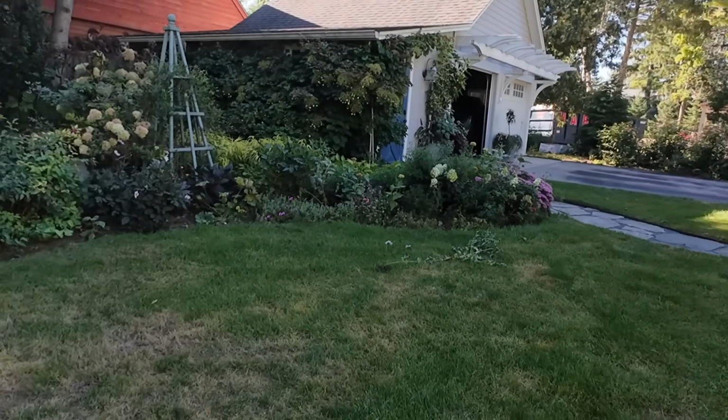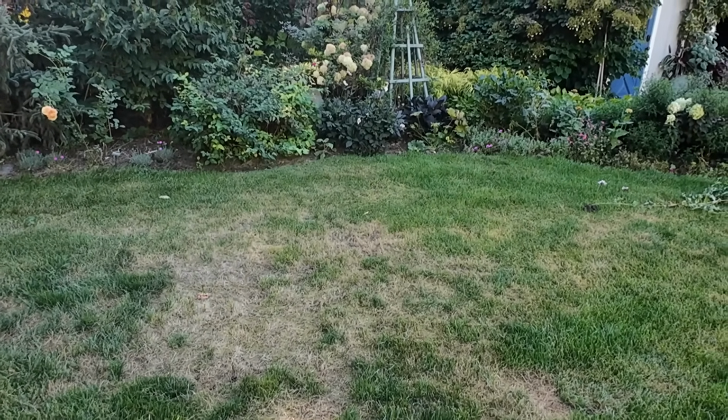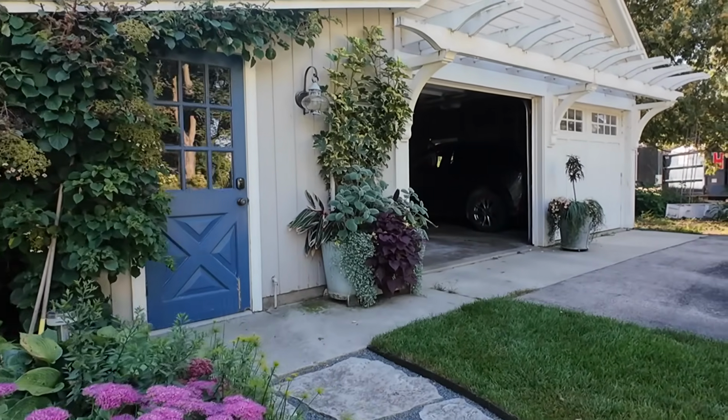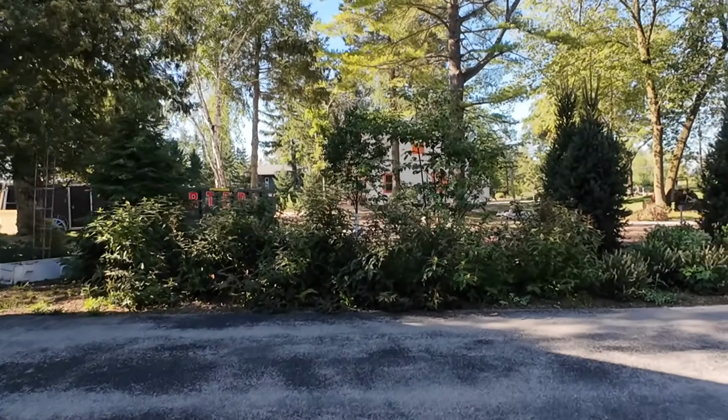We have some very suspicious areas of our grass dying. We've never had great grass to begin with. I am worried that that is jumping worm damage, but I don't know that for a fact. And I guess I'm not going to lose a lot of sleep over it because it's grass. Just make a bigger garden.